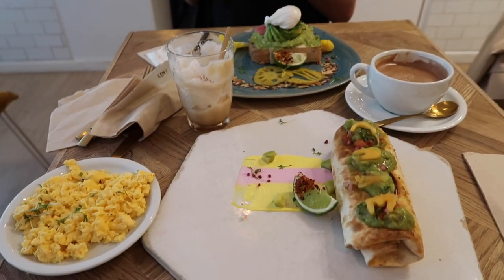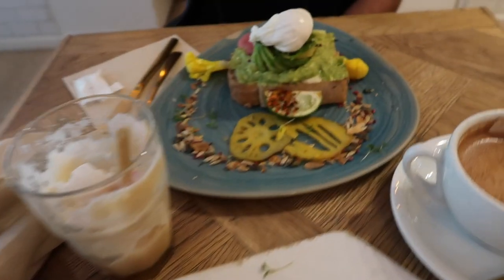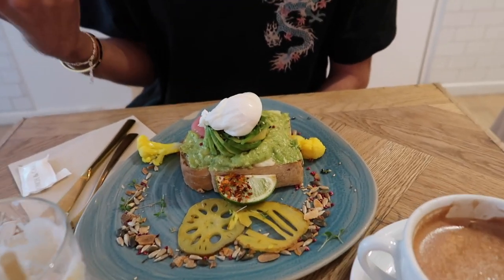Come to Brunch and Cake. I got the breakfast burrito, a side of scrambled egg, and then you got avocado on toast with poached egg and halloumi.